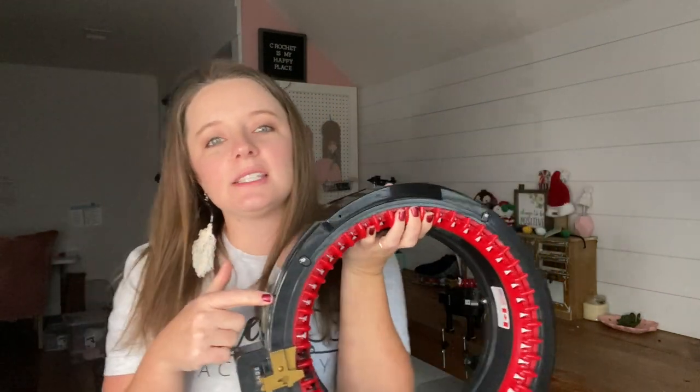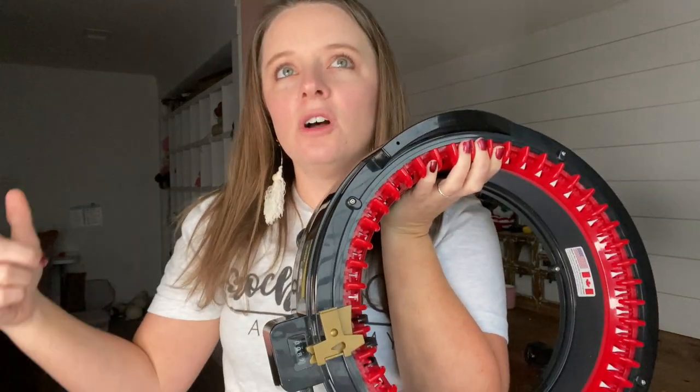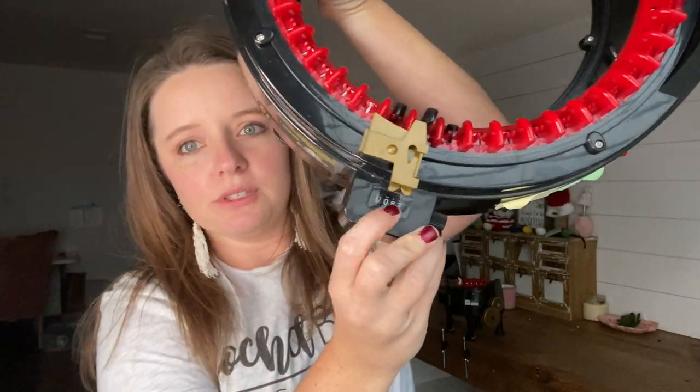This is the 46 needle Addy brand. There is a 48 needle off brand. I think it's called S-E-N-T-R-O. I have one of those as well. And it's a good brand too. The one that I have doesn't have a row counter, so I suggest getting the row counter one. This one has a row counter, so it tells me how many rows I have cranked out, so I can get the same size beanie every time.